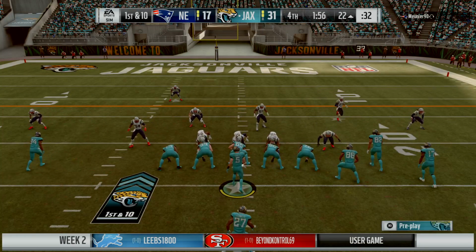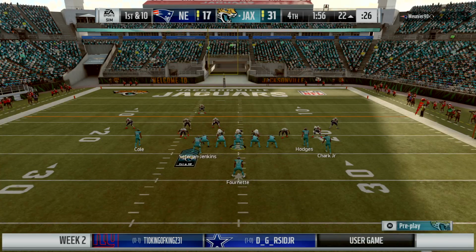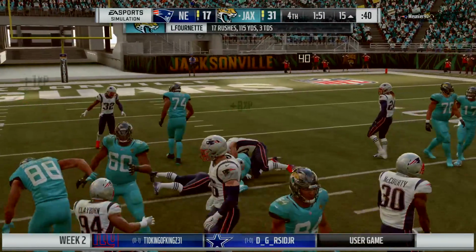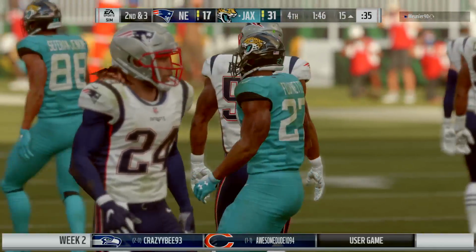Fournette proven to be even more dangerous this year than as a rookie as the Jags come up 1st and 10. A handoff to Fournette, and he'll keep it moving down to the 15-yard line. A solid run on first down. Gain of 7 leaves him with a 2nd and 3.